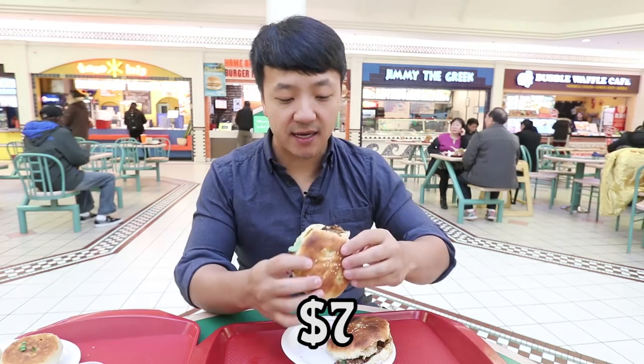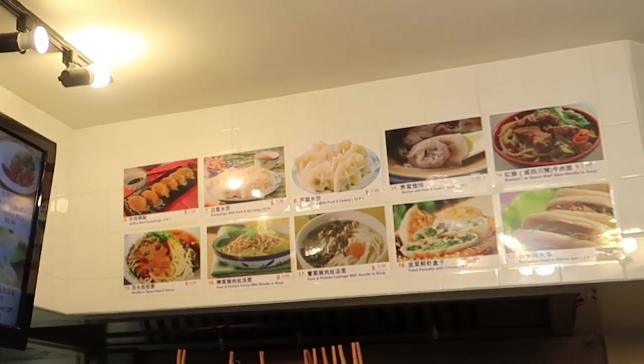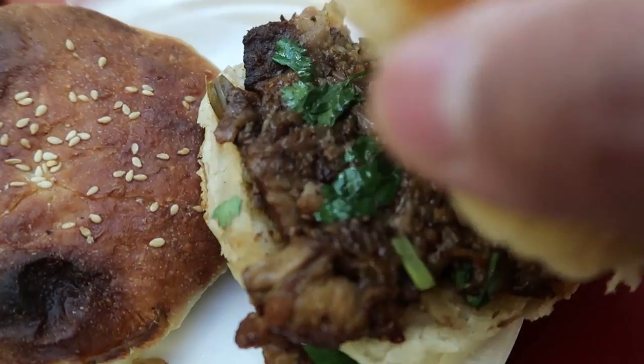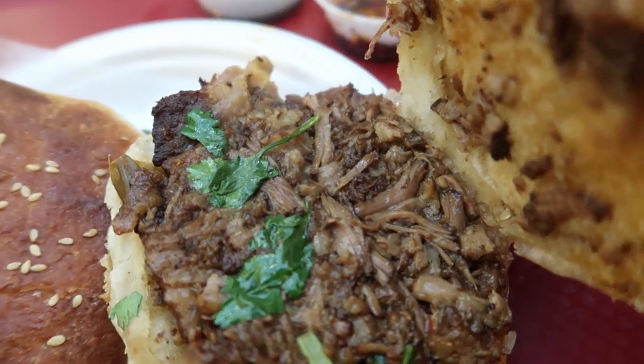And finally, I got a Chinese pork burger here. Anybody who makes them, I wanna try them because this is one of my favorite native Xi'an dishes. And just from looking at this, crispy on the outside, really soft on the inside, and the filling, look at this. This is a good blend of fatty and lean pork. This actually looks really legit.